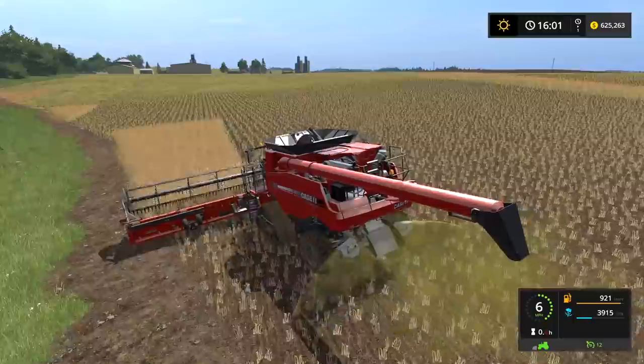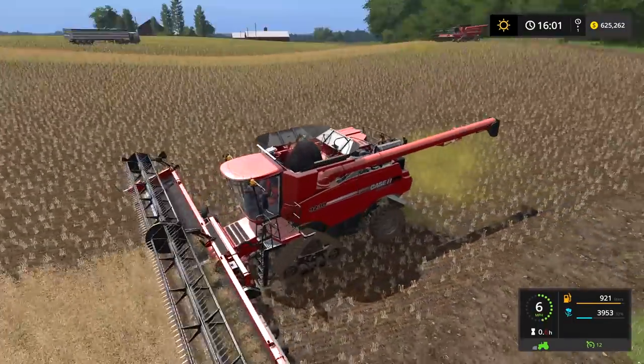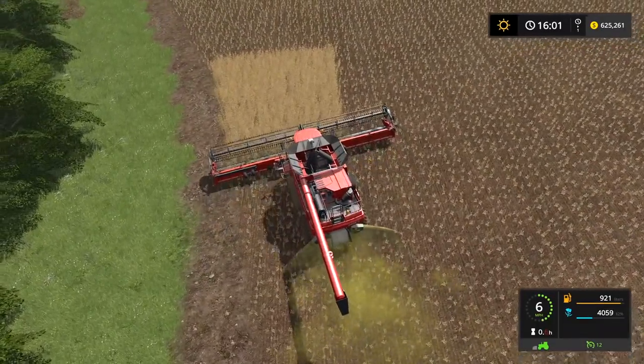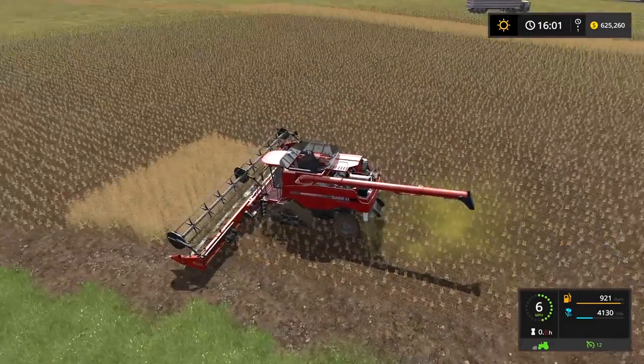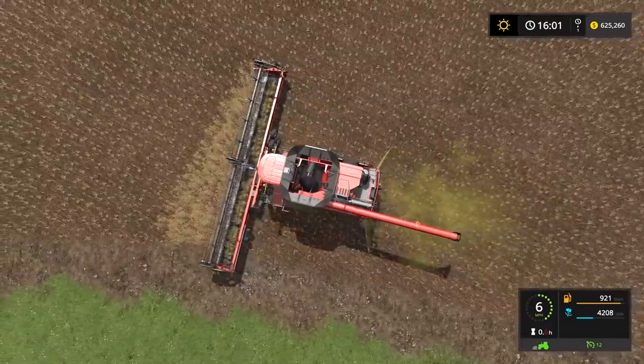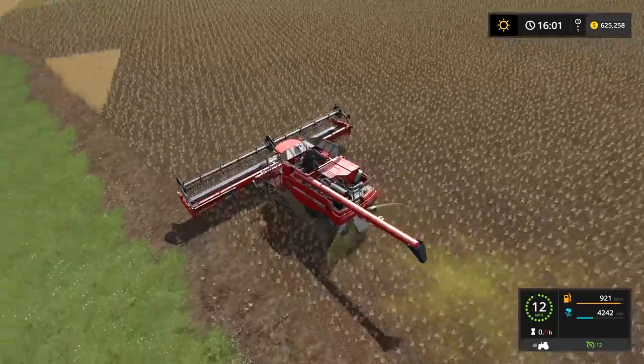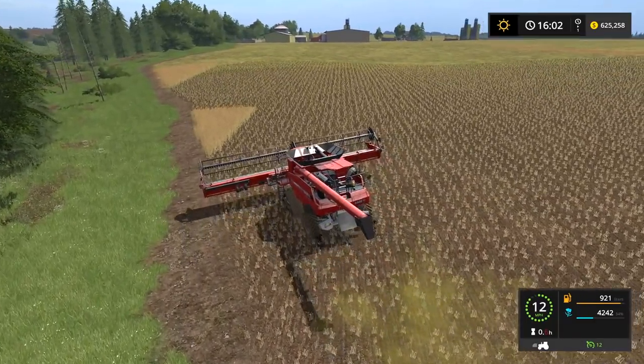Putting the final touches on the map now. Got some interesting stuff going on over here. Oh, yeah. So what we've done is, of course, we hired workers to do everything for us, and then came and cleaned up. And I recommend that you do the same.